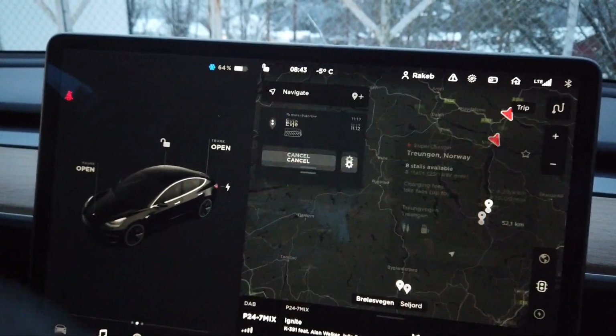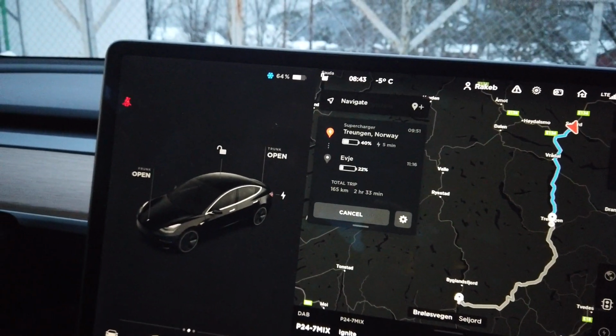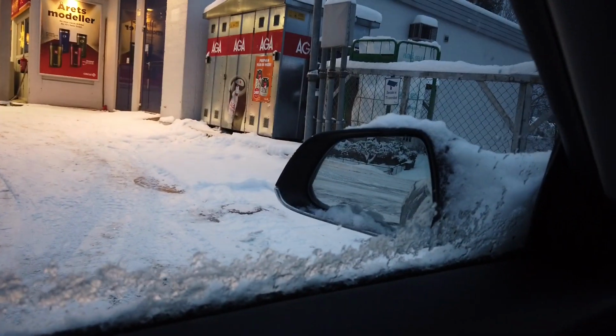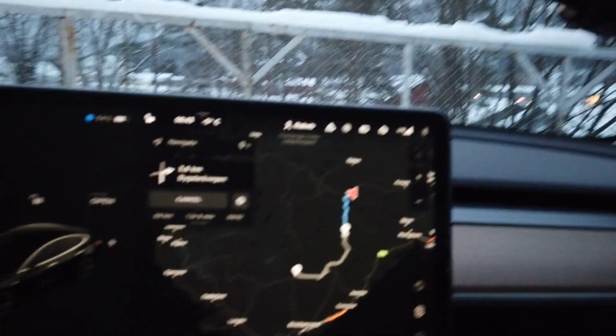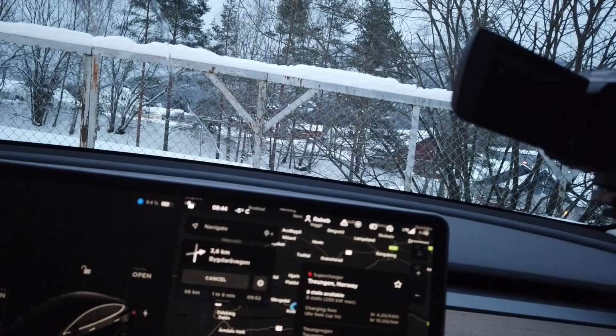Let me just add it. Yes, so this is the new thing in the Tesla navigation system. You can add waypoints. Amazing. Yeah, it took a lot of time today to prepare the car because it was covered by lots and lots of snow. So I had to remove all the snow. And now I'm ready. Off we go to Toingen.